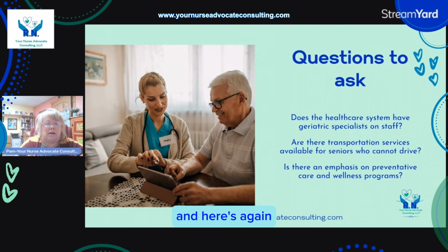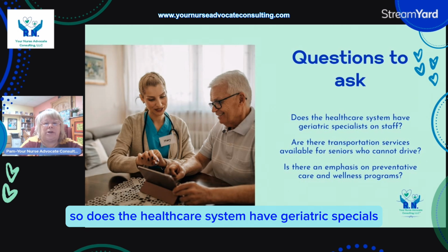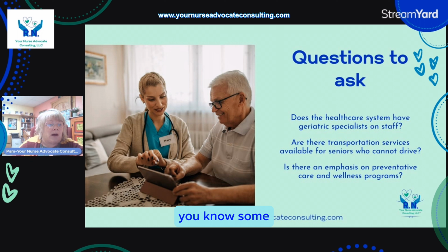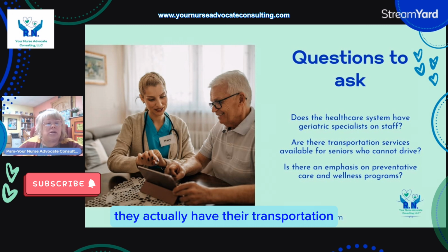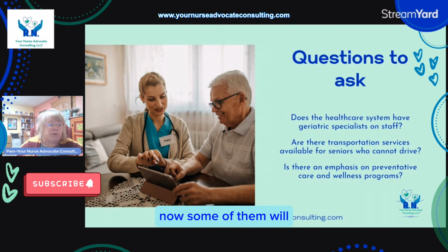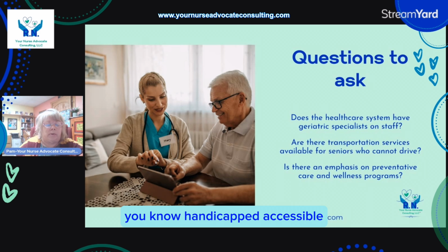And here are, again, a couple of examples that I made note of. Does the healthcare system have geriatric specialists? We talked about that. Are there transportation services available for seniors who cannot drive? Some nursing home facilities actually provide their own transportation. So if we're discharging someone from the hospital, they will come and pick up the patient. Now, some of them will charge, or that will be on the bill, but they try to provide the transportation because they have handicap accessible transportation available.